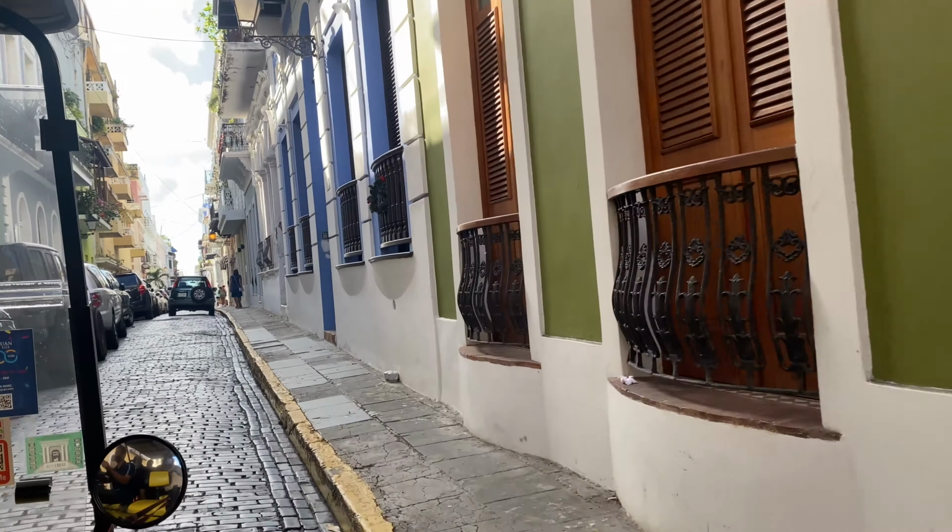There is another square that we just finished walking to. That was the fort we were on. It's just so gorgeous, these homes.